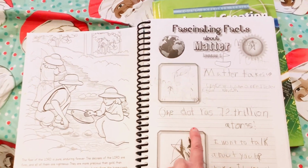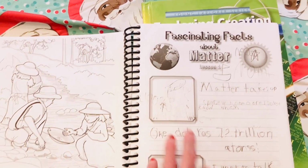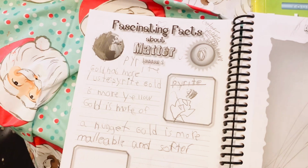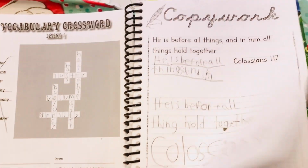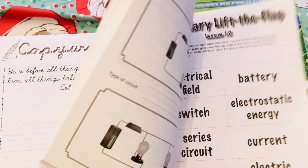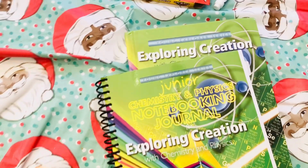What I love about the student notebook is there's so many different Bible verses that they can copy. They can talk about what they discussed during the book, so they get to write down their ideas and pictures. It helps to generalize that knowledge so that they're not only learning it and hearing it, but they're also writing it. I love doing that. So here's a little crossword, here's some more Bible verses. There are different flap books in the back that you can put together. There is so much richness to this book, and we just love that. So I highly suggest getting both of these.